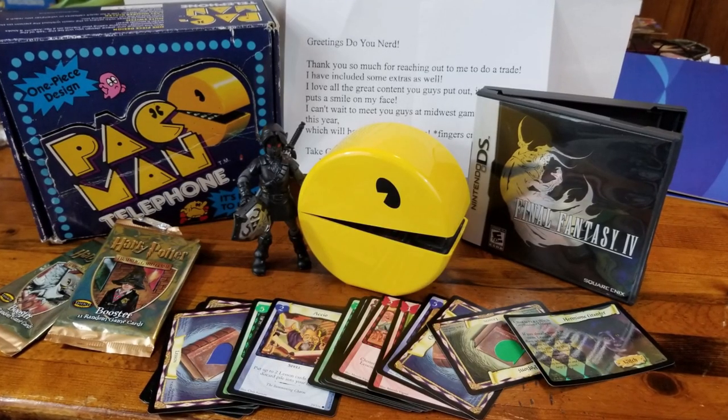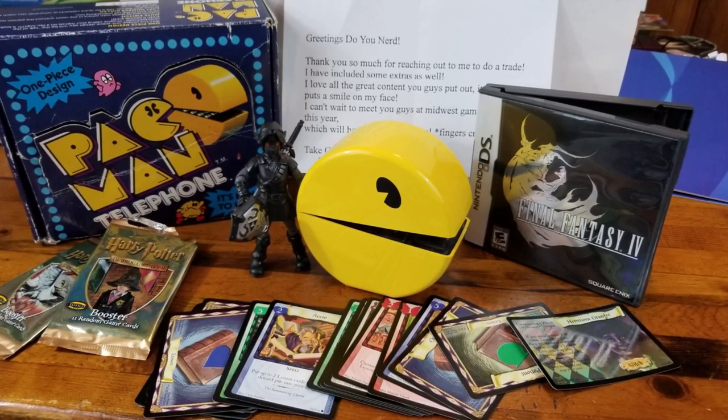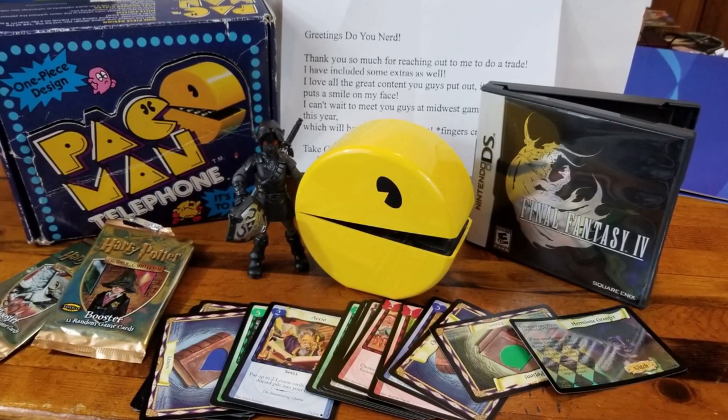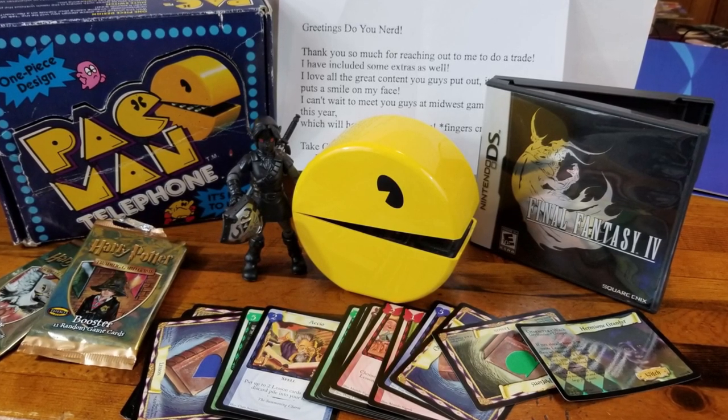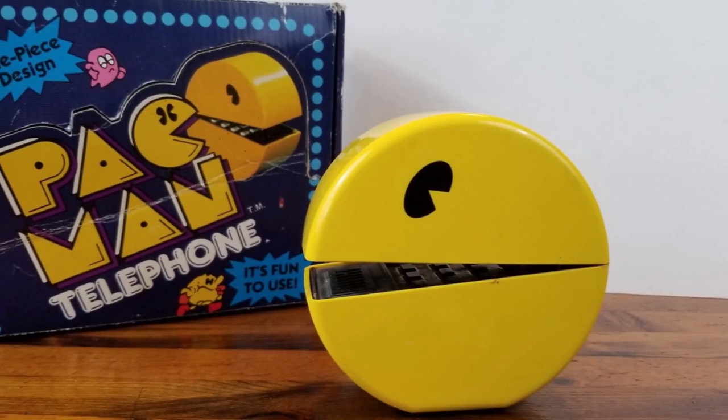Wow. Matt, we cannot say thank you enough. Yeah. I mean, the Harry Potter cards, the Zelda toy, and then of course the game. I mean, that was more than enough because it's stuff that we already love, so you know us way too well. This is in really good condition. But then a Pac-Man phone, oh my gosh. Seriously, you know what? We're gonna have to have some words at MGC. Oh. Some big thank you words, some hugs. If you're a hugger, if you're not a hugger, it'll just be awkward.